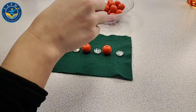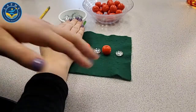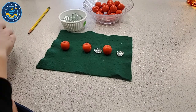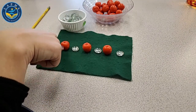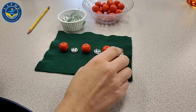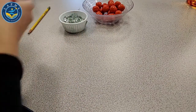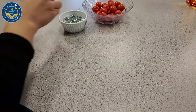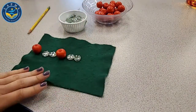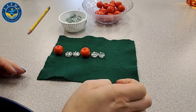And what about if I take this away? Do we know what goes after the apple? Can we look at these over here to figure it out? So what are we missing here? Yeah. Right, this is like one apple, one clear counter, one apple, one clear counter, one apple, one clear counter. But what if, you just wait. What if we have one apple, two clear counters? Let's see. Now we have one apple, two clear counters, one apple, two clear counters, one apple.